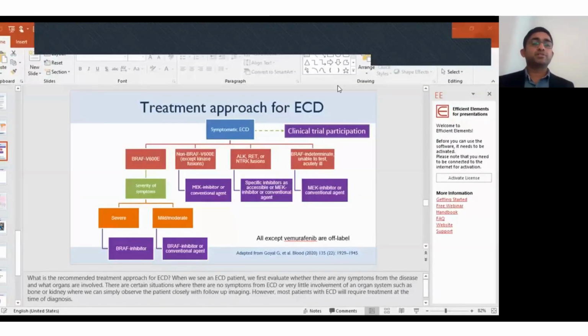But that does not mean you say, well, you're fine, you don't need to see me again. It actually means, no, we will do a scan again to assess the tempo of the disease, how fast it is growing. But for the most part, most patients with ECD require treatment at diagnosis. And the way to think about it now is targeted therapy is the number one way to go, because chemotherapy and other treatments have shown mixed responses.